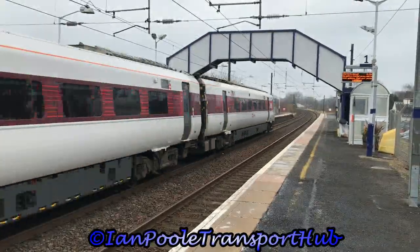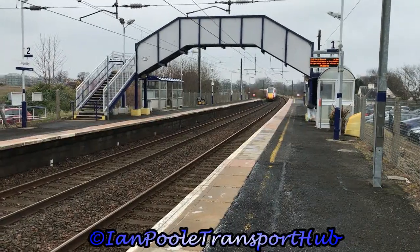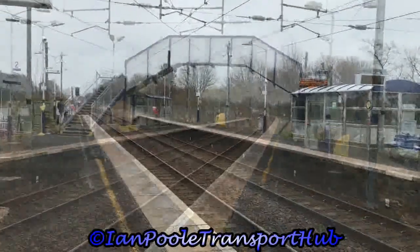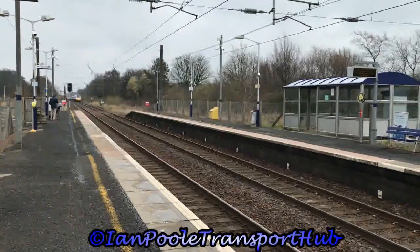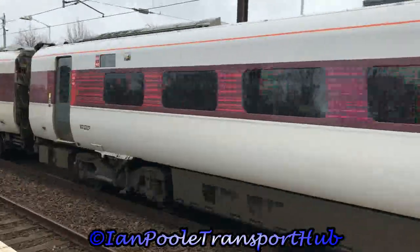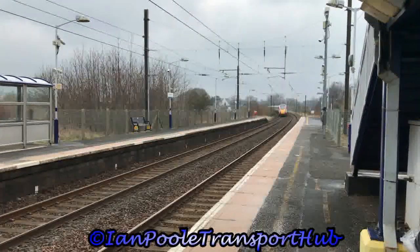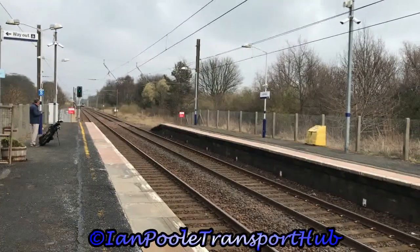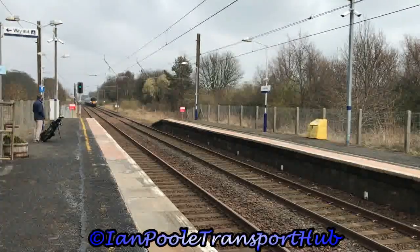Taking us by surprise for LNER is 801207, working 1S12 from London King's Cross to Edinburgh Waverley. And following on its heels is 801227, working 1S13 from London King's Cross to Edinburgh Waverley. Flying the opposite direction to us is 385003 and 385002, working 2D88 from North Berwick to Edinburgh Waverley.